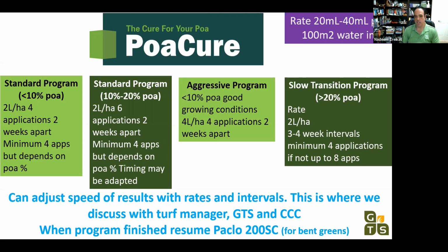Because we do want you to get the best result out of the product. What that looks like can be very different. The great thing about PoaCure, as I said, is you can be very slow in getting in the transition, but it can also be very quick, and we can adjust rates, intervals, and the like.